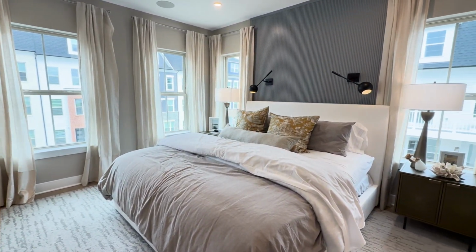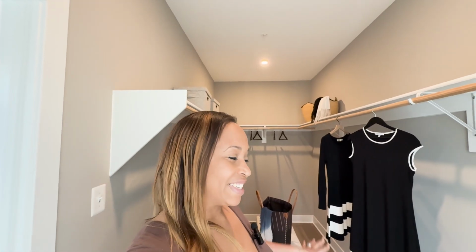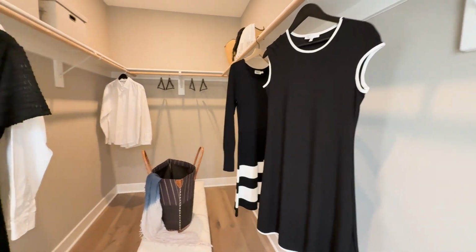And here is your beautiful primary bedroom, really nicely done. And here you're gonna have a large, oh, that's a pretty deep closet. Nice long closet, room enough for the women and the men to share, right? Hopefully no arguments on that one.